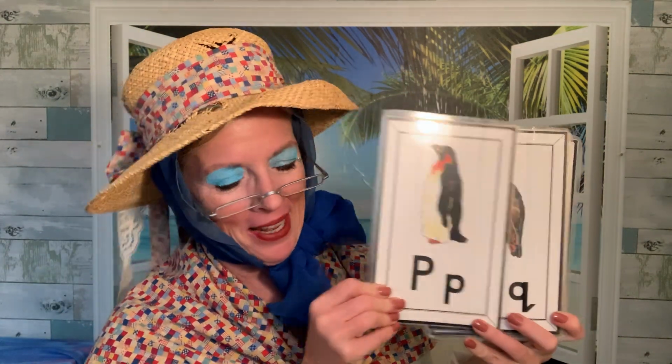Penguin. Pause for a penguin break. Everybody, put your feet together, arms down at the side. Stand up if you're not standing. Feet together, arms at the side, and lift one foot and then the other. Let's waddle like a penguin. Penguin. Penguin. Penguin. Oh, you make a great penguin.